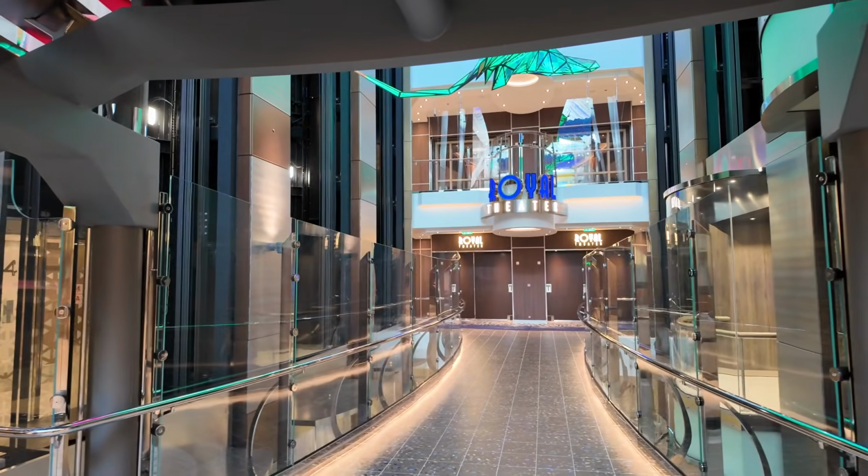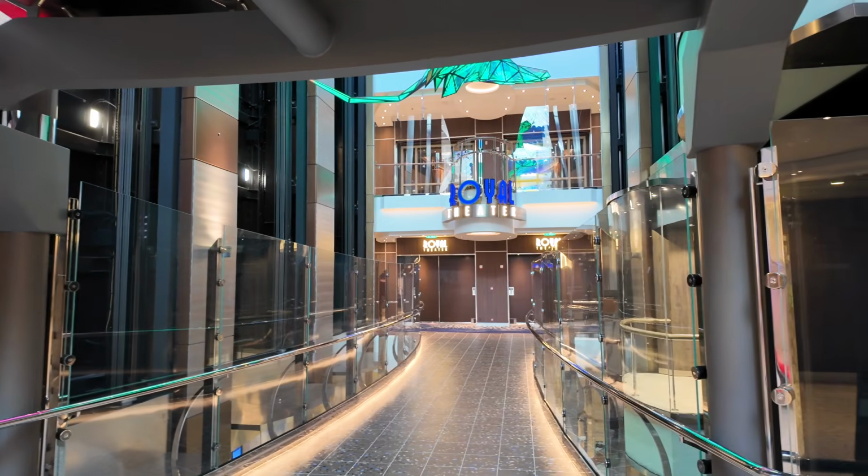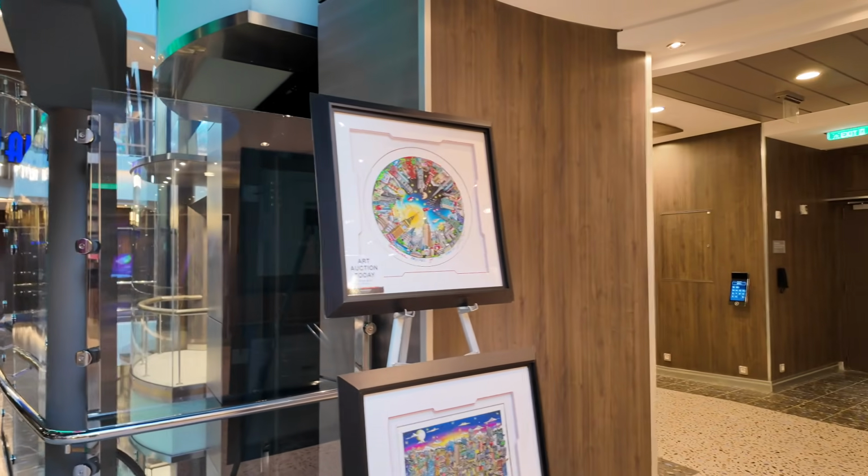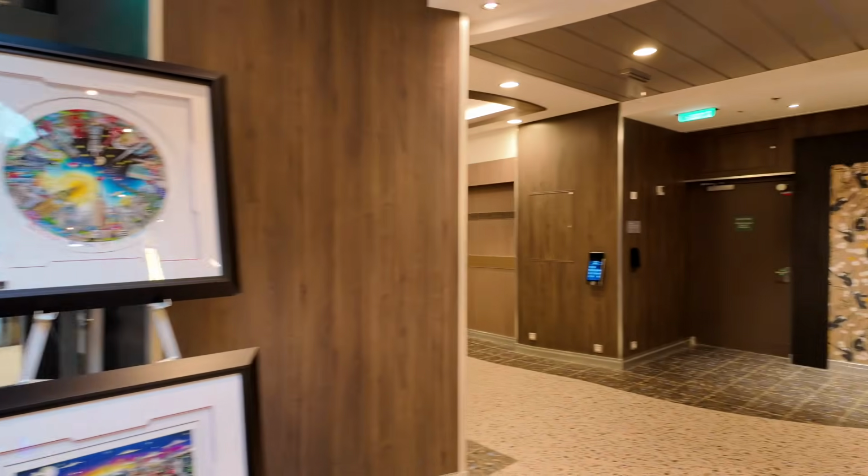We're down here on deck 4 now. Let me show you some of the entertainment venues and some more aspects of the casino. So we have a peek at the deck 4 entrance of the Royal Theater. And we've seen some art start to make its way out of the art gallery because we have an art auction today.